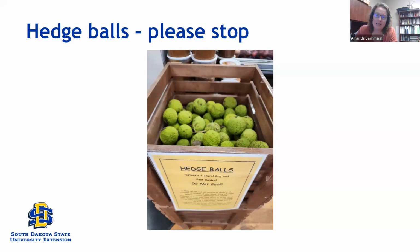And some people are enterprising enough that they are like, well, we'll sell them for pest control. So the label there cracks me up that they're selling this in a produce department and have big giant letters, do not eat. Again, read the label. But the claim is that if you put a couple of these in your basement, that it will repel all manner of things from your basement: spiders, rodents, cockroaches, just everything.